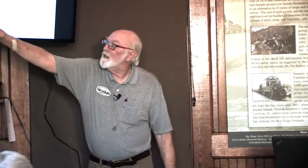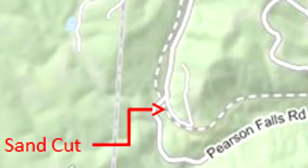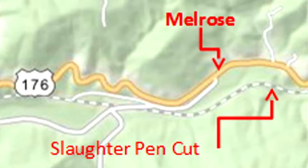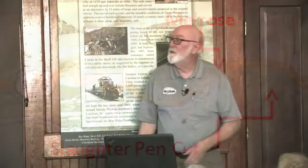If you didn't crash there, this continued downhill, and you crashed here at Slaughter Pen Cut, and I'll tell you how it got its name. And you're probably familiar with Melrose. All these tracks are still down there. That was the staging area for the trains going up and down the hill. They had to stop and do some things to the trains before they negotiated the hill.